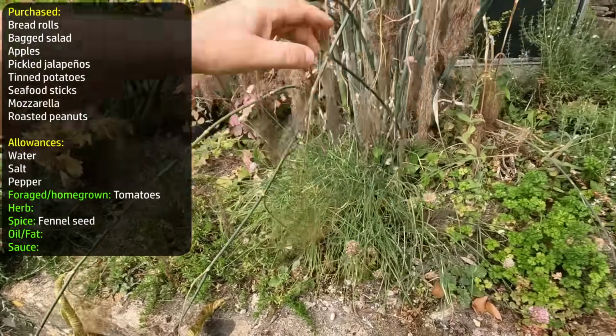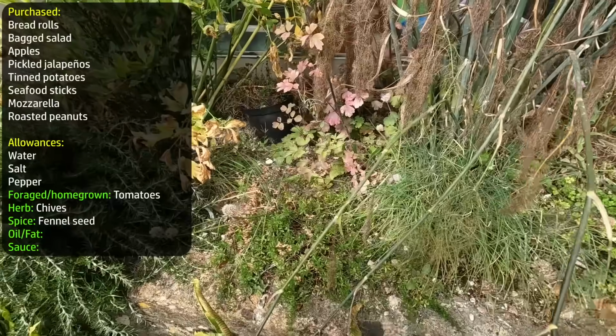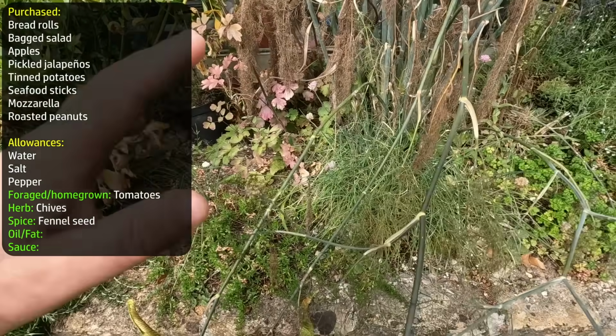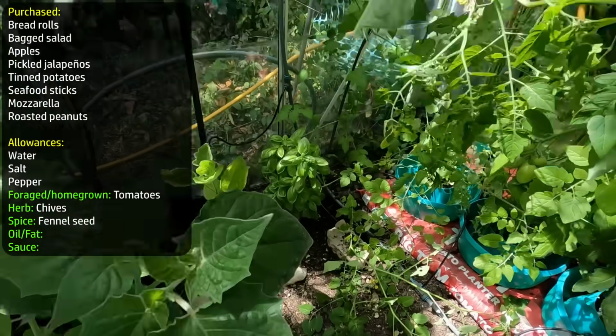And for my herb, I think we'll have chives. So chives have recovered very nicely since I cut them all down for freezing. And they have recovered okay. They're looking a little bit faded. But I've still got some frozen chives, so I think chives will be the herb. Actually, what am I talking about?